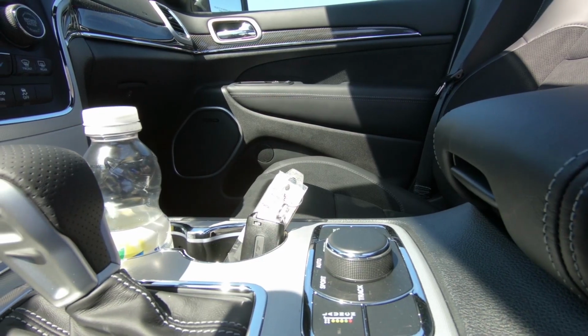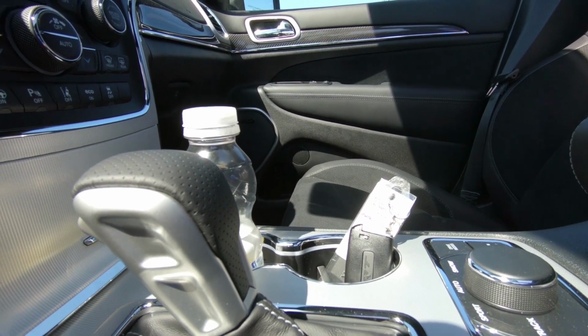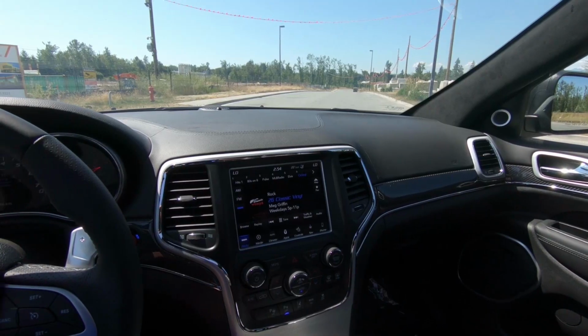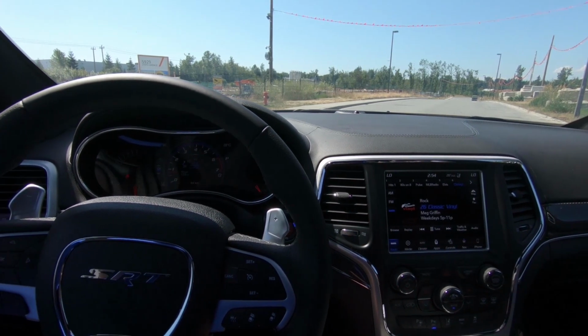Down in the center console, you've got your shifter for your ZF transmission. You can knock it over to go into sport mode, and you can press up to downshift, pull back to upshift, but you also do have your redundant paddles for paddle shifters on the steering wheel as well.